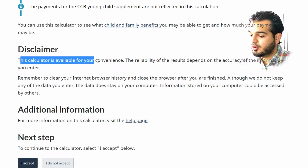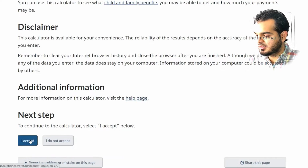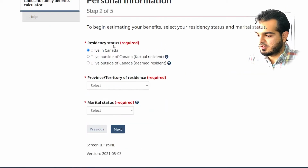This is available for your convenience. The reliability of the results depends on the accuracy of the information you enter. So let's hit I accept. Go ahead and choose your tax year. So in this case, I'm going to do 2020. Pick your residency status. I'm going to leave I live in Canada. For the province, I'm going to use Ontario, and marital status will be set to married.